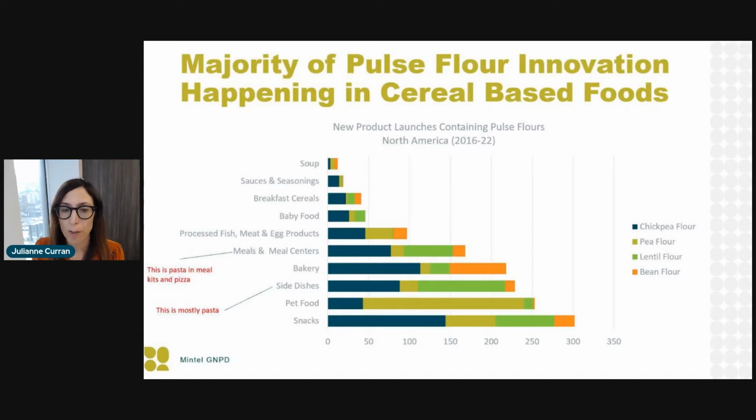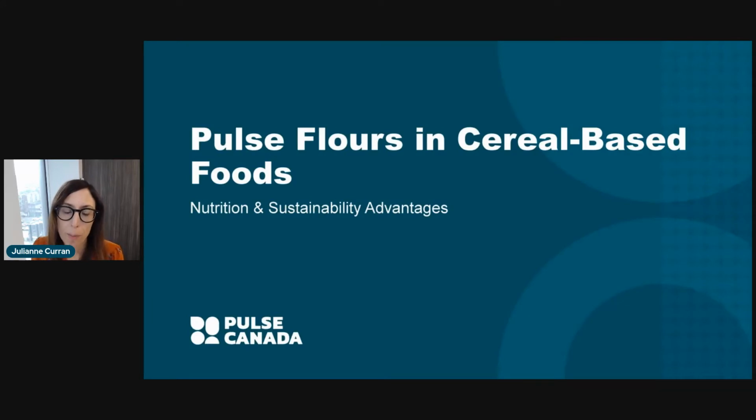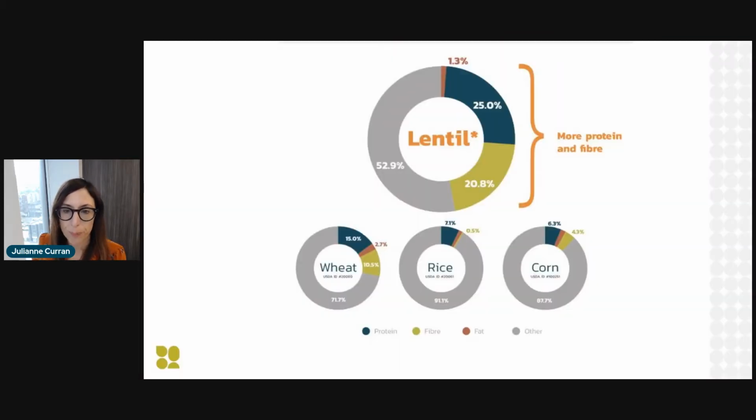So we've seen a lot of innovation in snacks, pet food, side dishes, bakery, meals and meal centers, also in processed meat and breakfast cereals. But in particular, even in those meals and meal centers and those side dishes, a lot of those launches, including pulse flours, were due to the inclusion of pasta that was made from pulse flour. So we are really seeing a lot of innovation in the cereal-based foods category. And for that reason, I'm going to focus specifically on that particular category and highlight some of the nutrition and sustainability advantages that pulses can offer for cereal-based foods.